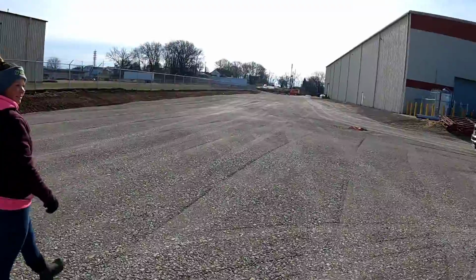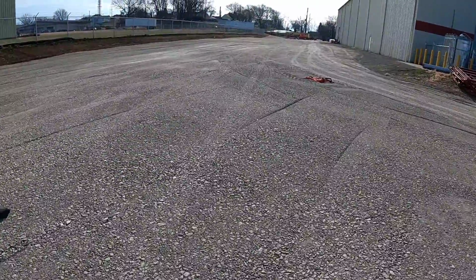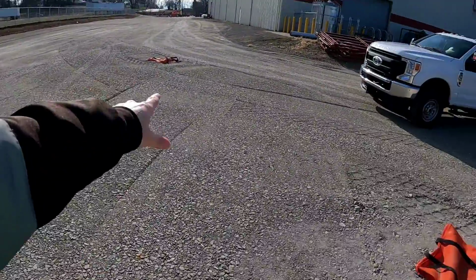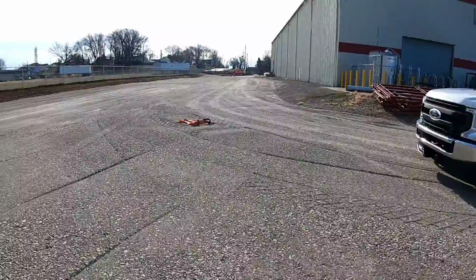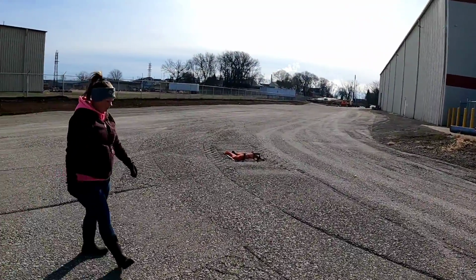Nice. This is not going to be real fun here though, only because it's brand spanking new. It is packed down, but it's pretty much going to be inevitable. They just put brand new drains in as well. Another one down there, I see. This is going to be a tough one.